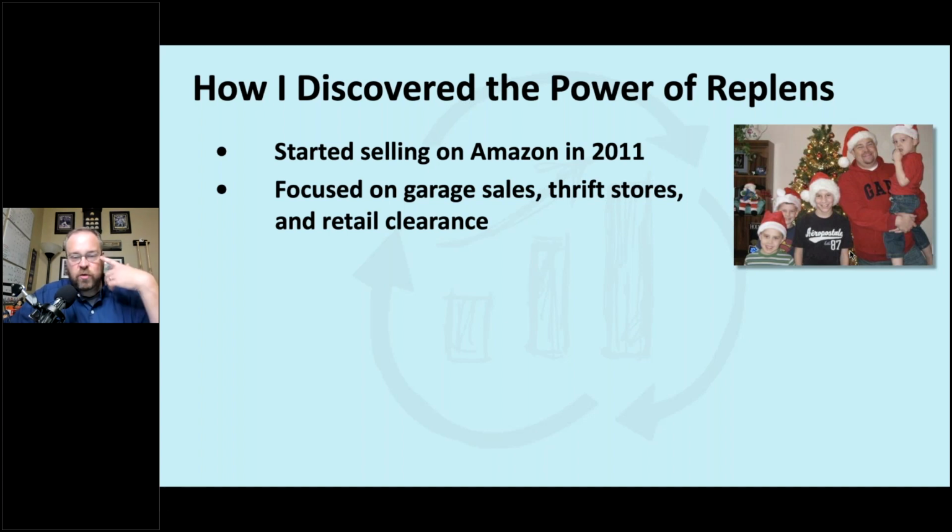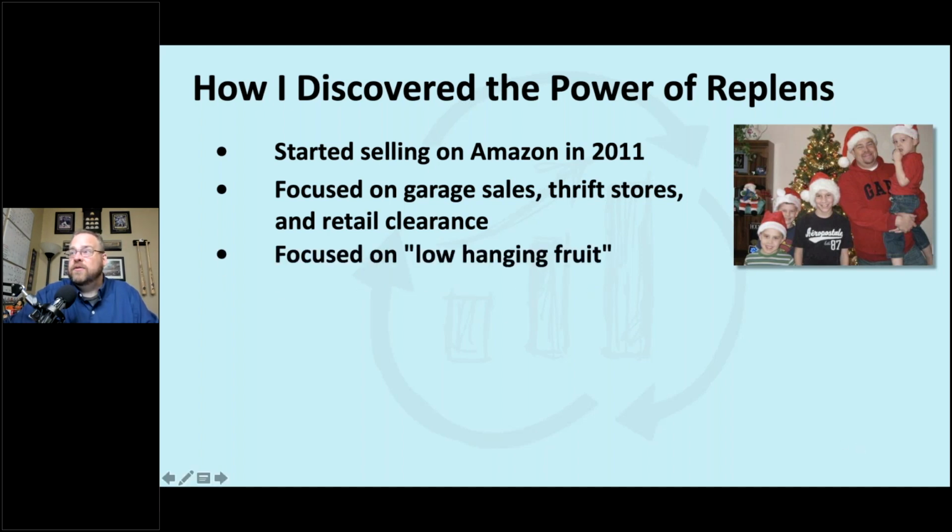But back then, 2011, single dad, 4 kids. Look at how little they are and how cute they are in their Santa hats and stuff. I was able to make it work. I was able to make some good money selling on Amazon. But man, it was exhausting because I was focusing on the low-hanging fruit. I was focusing on the easy to find stuff.